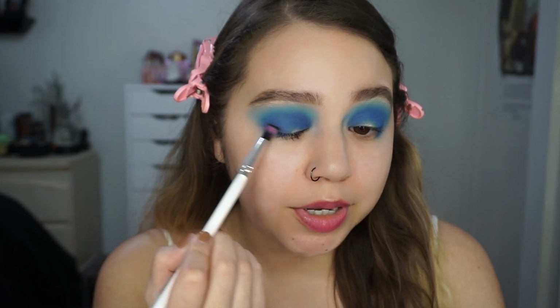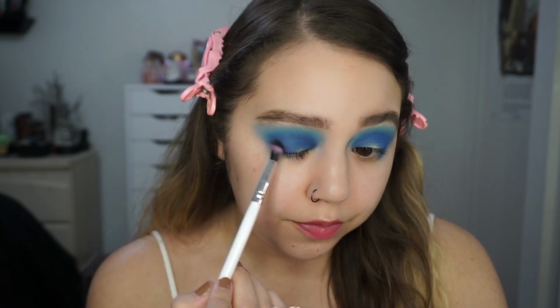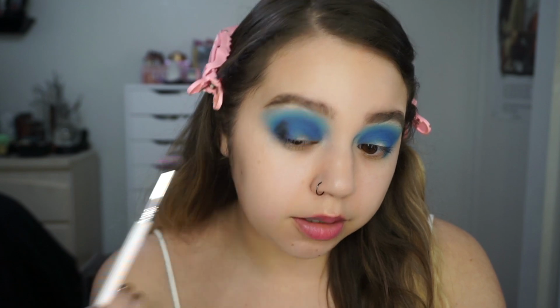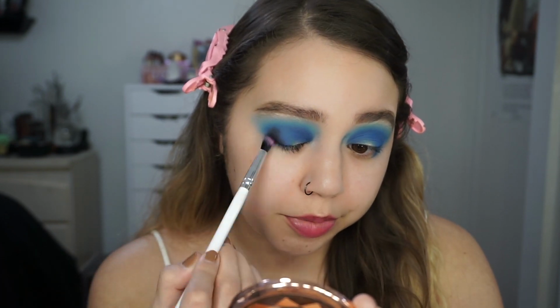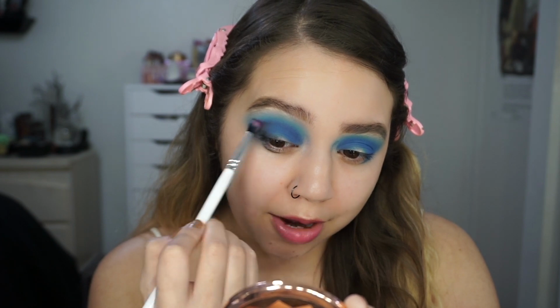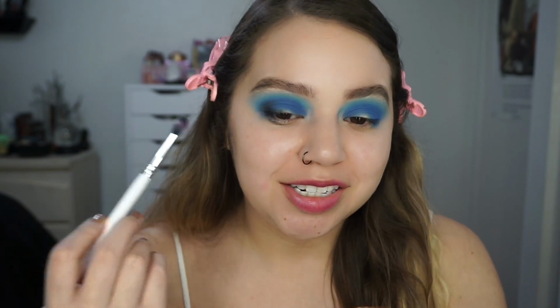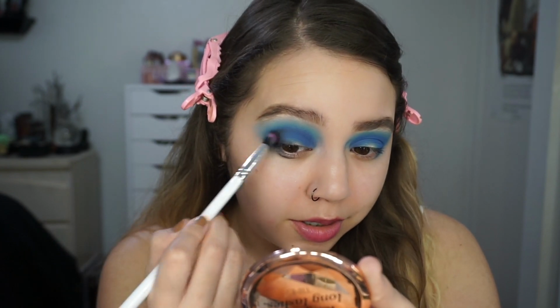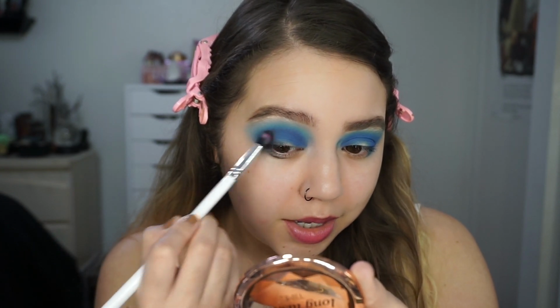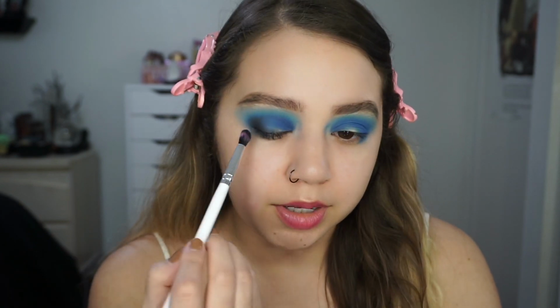I want to make this smoky, so I'm just focusing this on the outer V like that. Just gonna do that shape and then just start blending that out, dragging that along the outer half of the lash line and then a little bit in the outer crease up here. Noticing any of the shimmer? Dude, there's so much eyeshadow down here. I'm not noticing any of the shimmer, so that's good. You just tap it off like that, most of the shimmer comes off. So yeah, I'm just focusing this on the outer V of the eye.